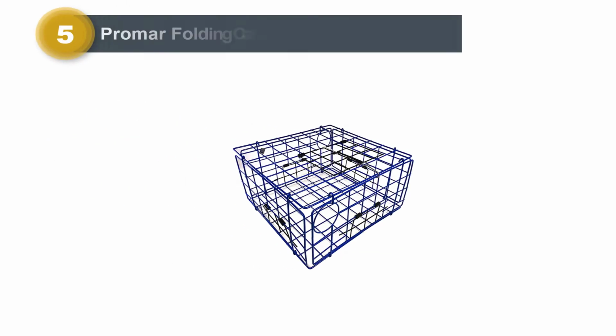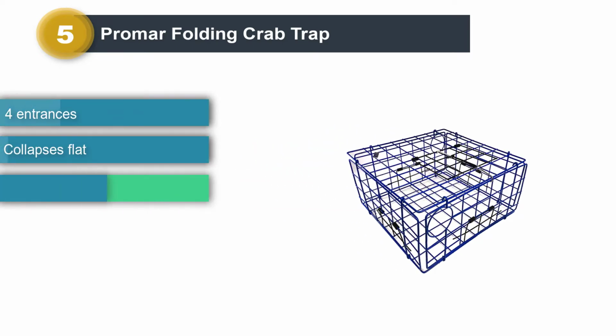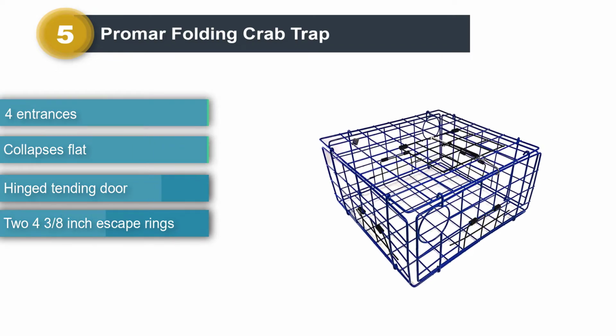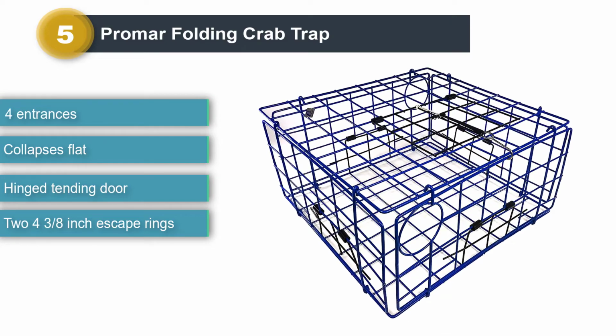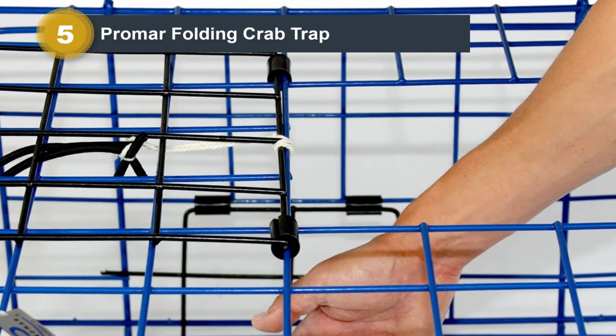Number 5. Promar Folding Crab Trap. The more entrances a crab trap has, the more you're optimizing your chances of making a catch, and the Promar Folding Crab Trap has 4 small hole entrances to let all the curious crabs into your trap. For safety, if you can't ever retrieve your trap, there are also 2 escape rings.